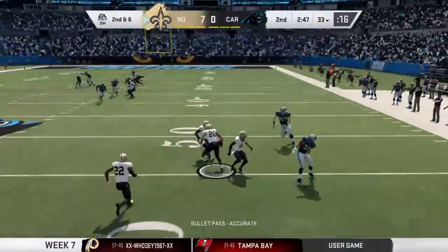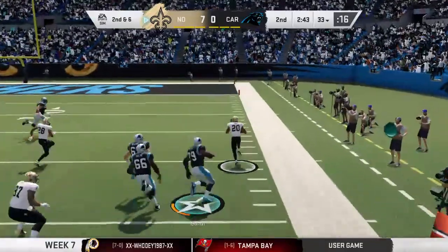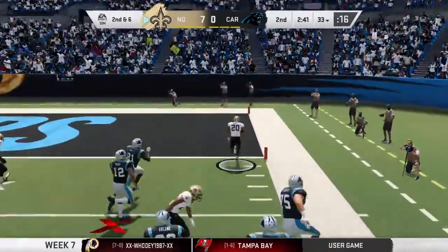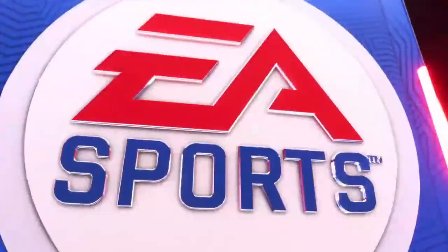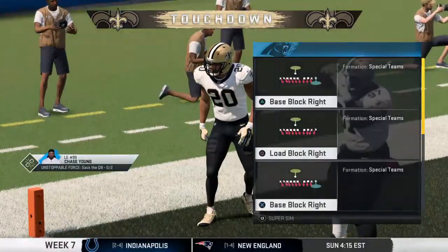Into heavy traffic, and it's intercepted. Picked off at the 45. And he will take this one home. It's a touchdown. Nice job, bro. Keep doing it. Touchdown, baby.